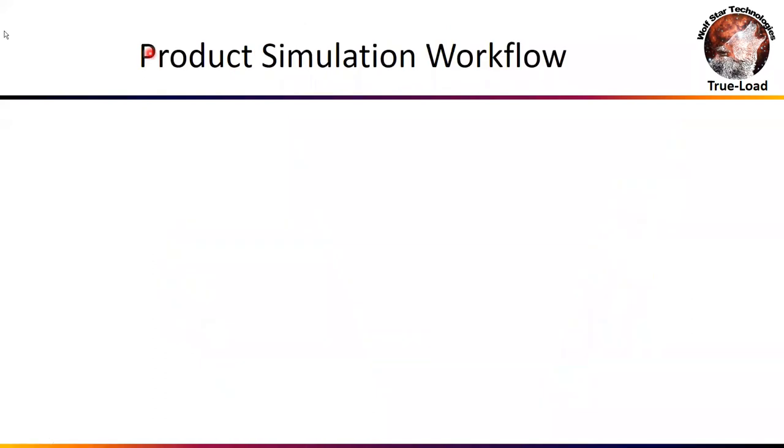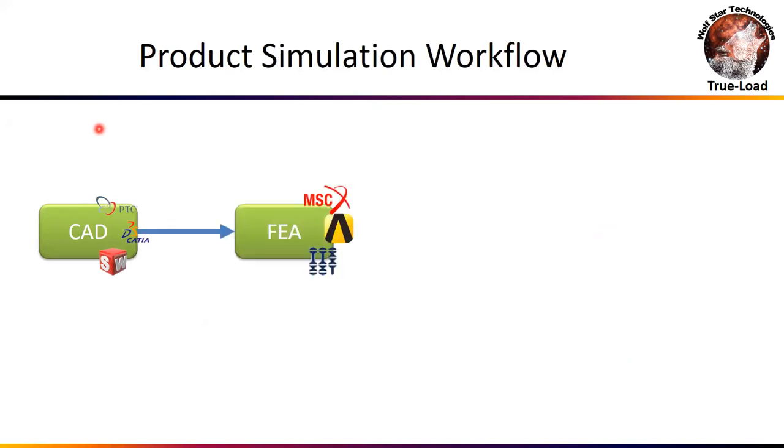Now, this is more review. Product simulation workflow here. Everybody knows about this. You start with the CAD data, from one of the major CAD packages. You come in with a solid model of your part. You bring it into your FEA package, and you can mesh this up. You can pick out your material model and your solution techniques, and then you need to come up with some sort of loading. Typically what will happen is you'll do a back of the napkin calculation. Your department might have some standards. You might get some loads from your customers. But at the end of the day, you come up with some loading and you put that in the FEA model and you get some results.